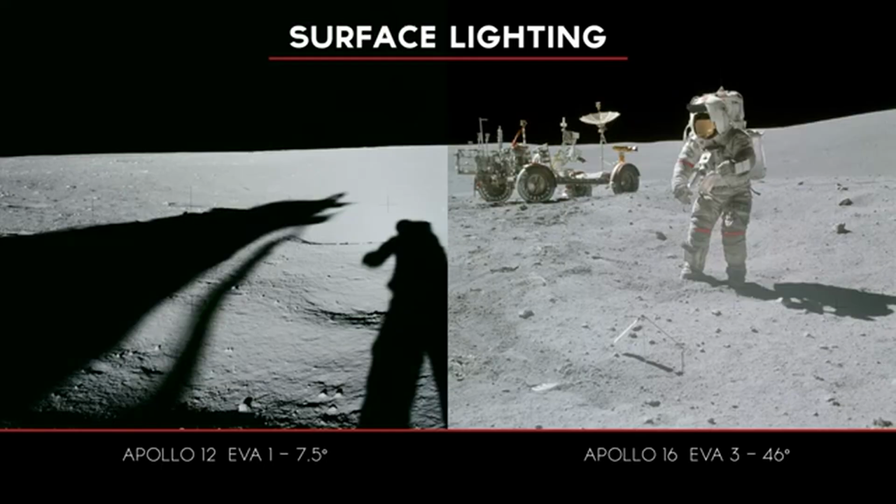On the left is an Apollo 12 picture on EVA-1. You can see how long the shadow of the lunar module and the astronaut is. On the right is the Apollo 16 site at the highest sun angle. And in contrast, the surface is much brighter, the shadows are smaller, and in general, it's harder to see your way around on the terrain in high sun angles than it is in lower sun angles. Anybody that's ever been skiing in flat light knows that you can ski off some remarkable terrain that you didn't even see because the shadows aren't there.